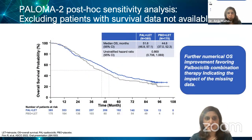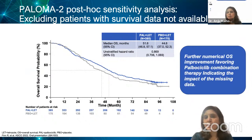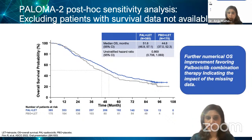So this is the graph showing the sensitivity analysis of overall survival between the two arms. As can be seen, median overall survival was 51.6 months in the palbociclib plus letrozole arm, and in the control arm, it was 44.6. Initially there was a difference of 2 months. Here the difference is 7 months. So there is further numerical overall survival improvement favoring palbociclib in combination with letrozole, indicating the impact of missing data.